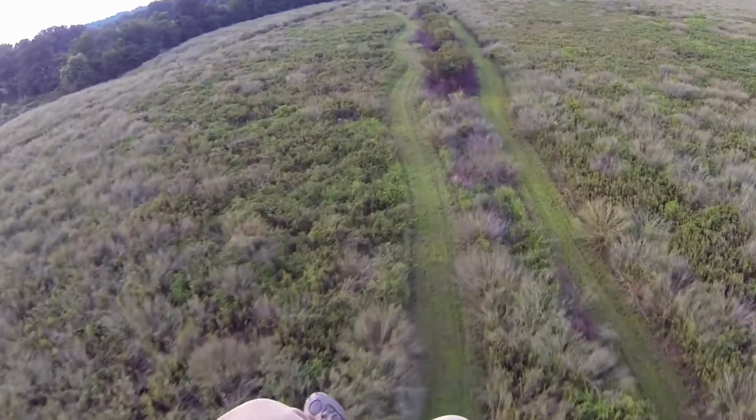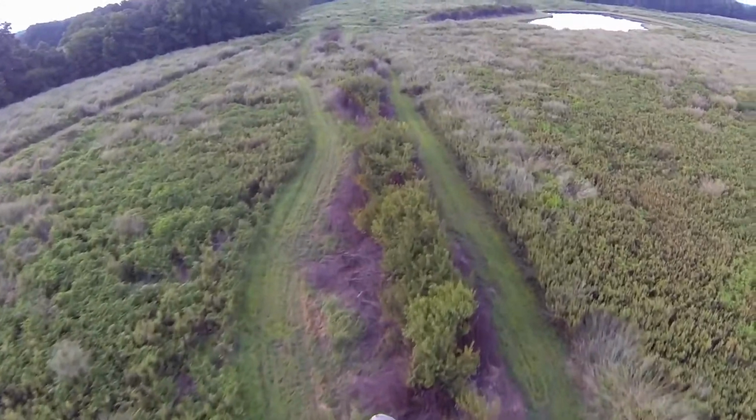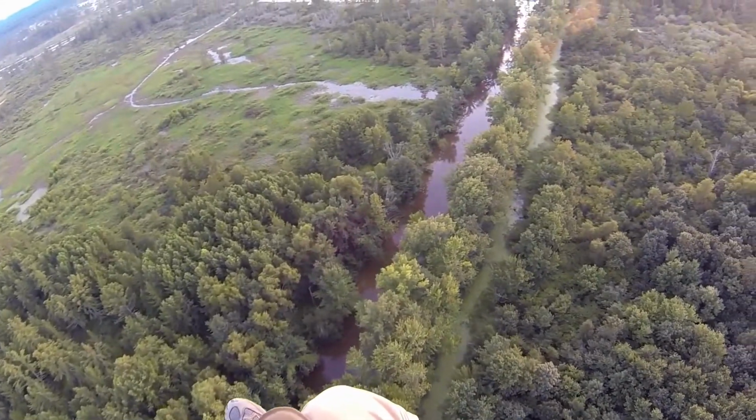We can look straight down into ditches, gullies, and bodies of water. This perspective means that we can see things that ground teams will have trouble spotting from their low angle. We can cross briar patches and tangles of kudzu as easily as we can follow roads and trails.